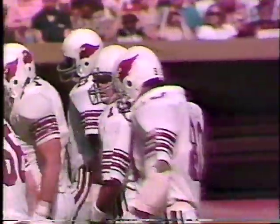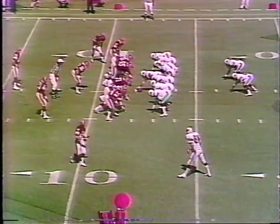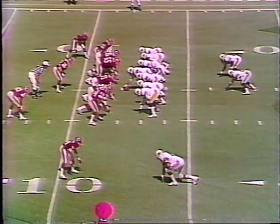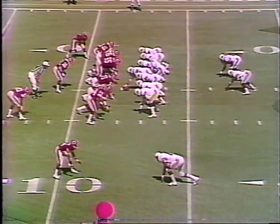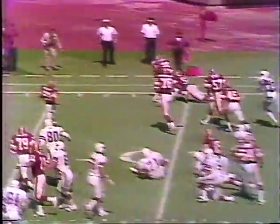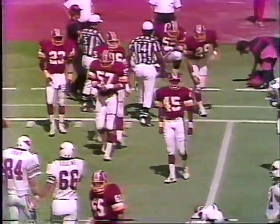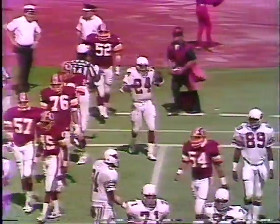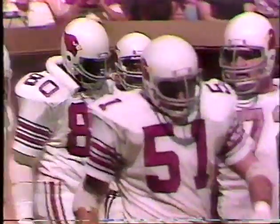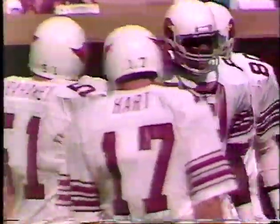1st and 10. St. Louis is at the Washington 12-yard line. Wayne Morris out of bounds at the 9 for a pickup of 3. Morris was just a 5th-round draft choice out of SMU when he came up, and a very durable back.